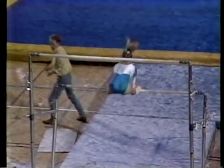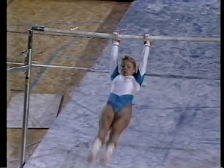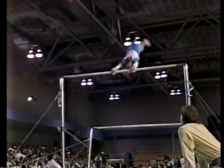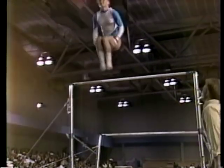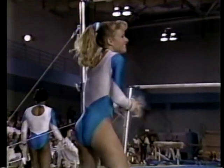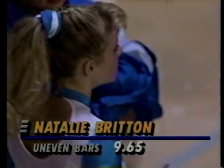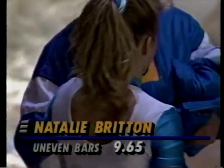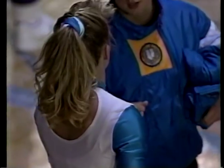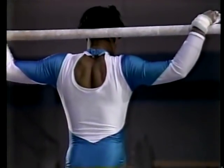All right, she'll do a real nice transition to the low bar. Cast, half turn, recatch. And the dismount coming up. Nice giant swing for a timer. Takes it up, releases. Just that slight over rotation. Good exercise. Natalie Britton having a great year. Last year, mostly on the beam and the floor. She was a specialist. 9.65. She's made tremendous improvement on the bars. So Britton of UCLA scores a 9.65.